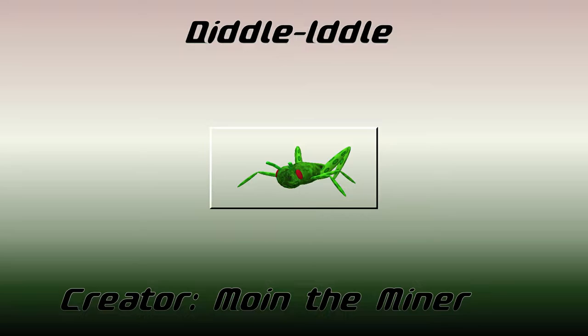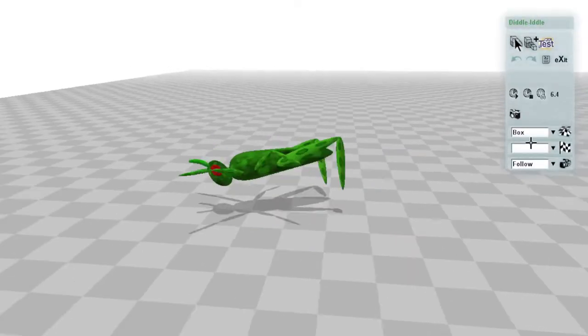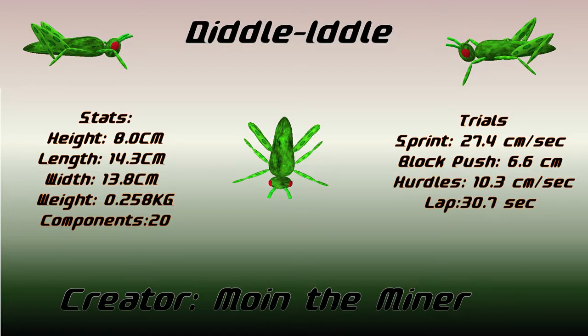Diddle-Iddle. Taking its inspiration from Mother Nature, Diddle-Iddle is an insect-type Zook. It's very small and very slim, so it's likely to get through the tiniest of gaps. This might prove advantageous for him in today's challenges.